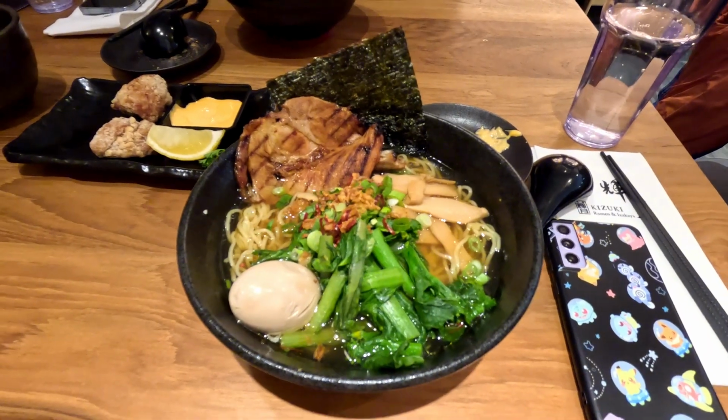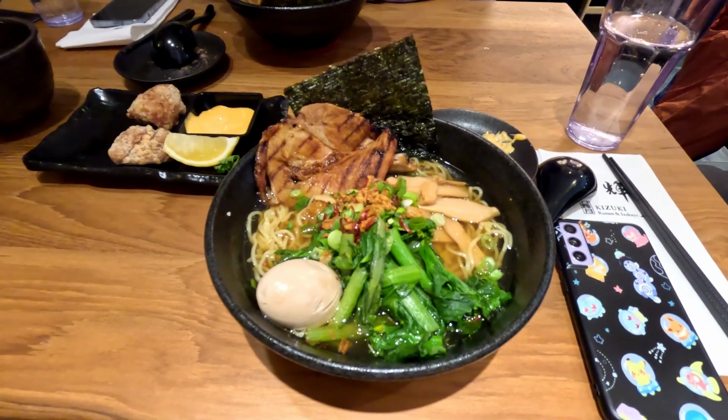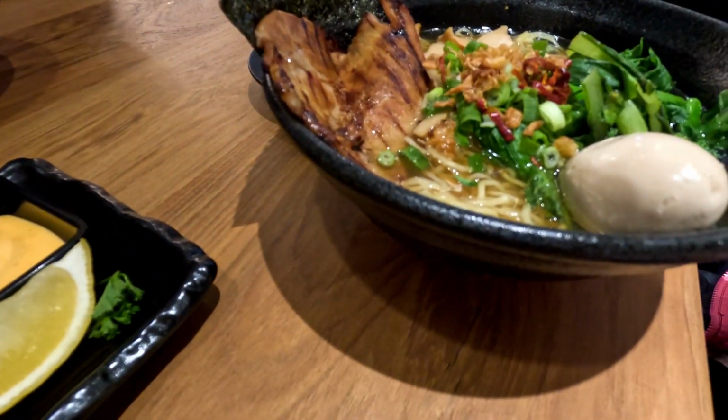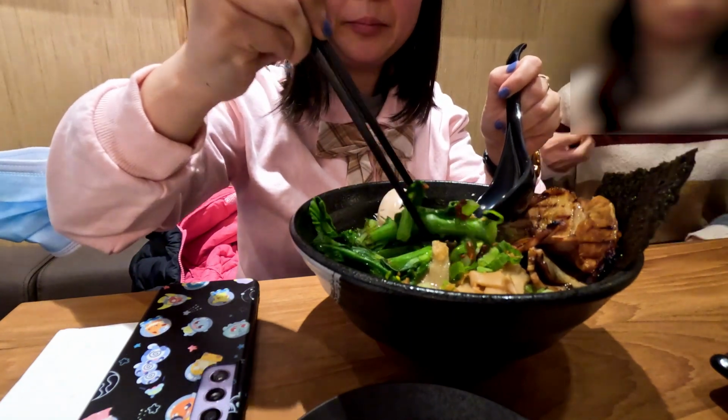I also ordered shoyu ramen with low sodium option. It's interesting that they give you a choice, but I truly appreciate it. For $12.60, my bowl came out with a nicely cooked egg that was still slightly runny, bamboo shoots, choy-sam, and a few slices of char-siu.